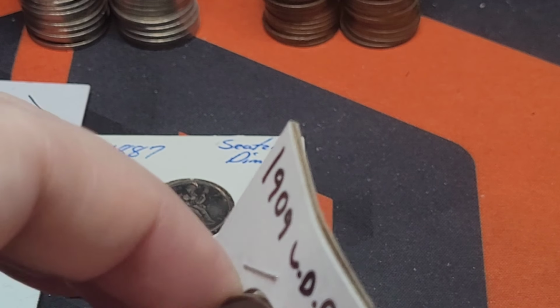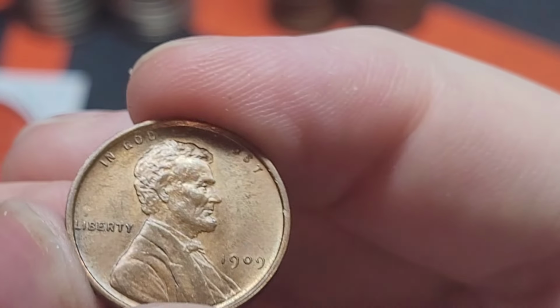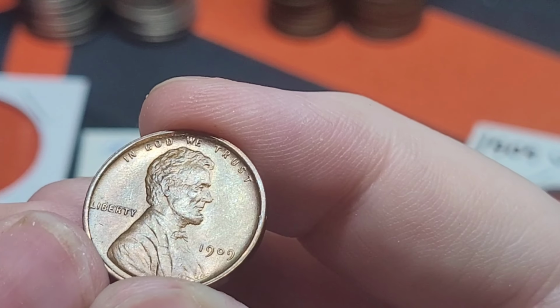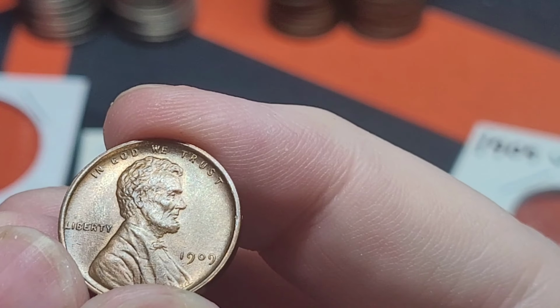So this is a 1909 VDB, but this looks like a much better quality. But let's take a look. Yeah, look at the luster here on this still. Like that is insane. And look at the detail.